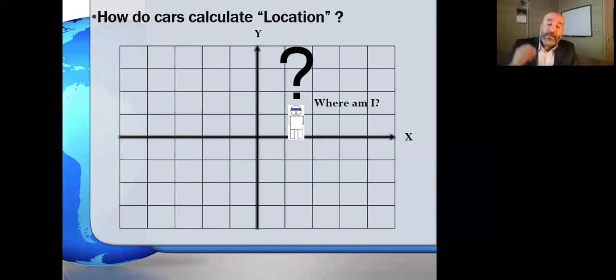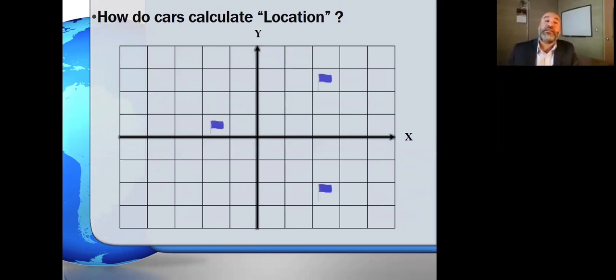So now I will speak about the localization or the positioning technology. And actually this is a specialization area that I'm working on in this big ecosystem of self-driving cars. So how do cars calculate the location? This is the question that we will start from.